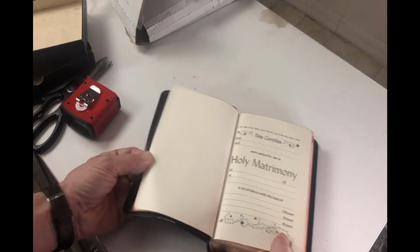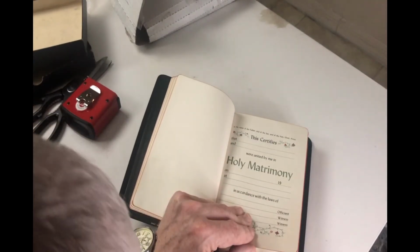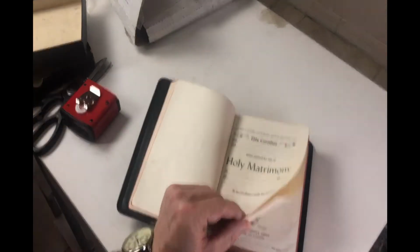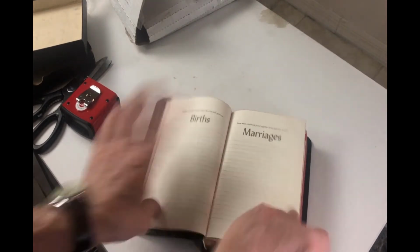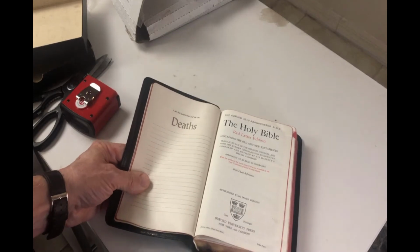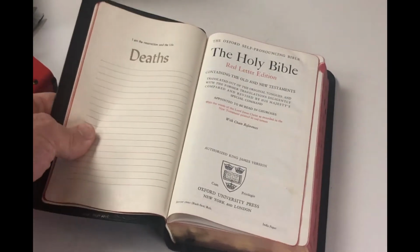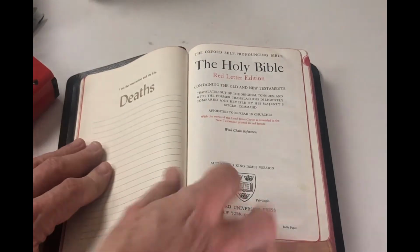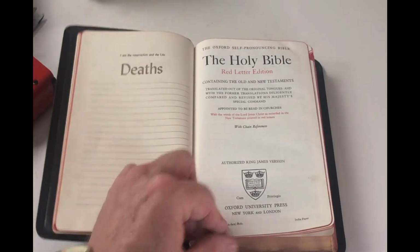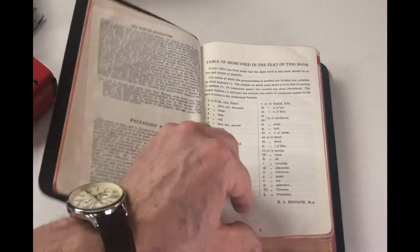The typical pages here. Let me just make an adjustment here on the Holy Matrimony page, births, marriages. Holy Bible, red letter edition. Oxford University Press, New York and London. Authorized King James. The Epistle Dedicatory.